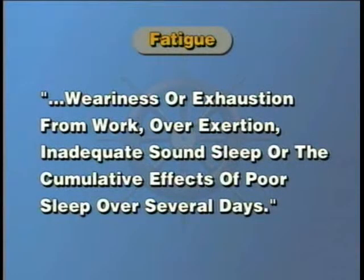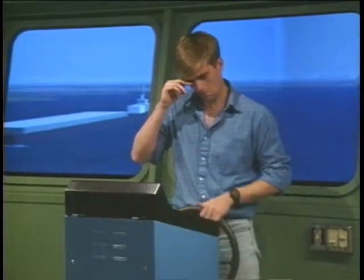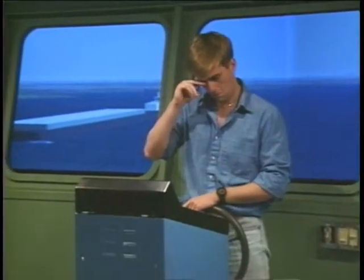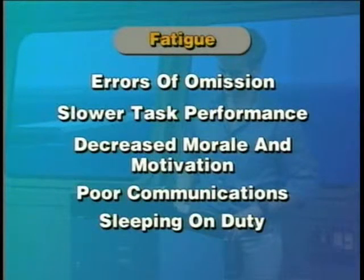Fatigue is defined as weariness or exhaustion from work, overexertion, inadequate sound sleep, or the cumulative effects of poor sleep over several days. Fatigue slows visual perception, decision-making, mental arithmetic, and impairs memory recall. Signs of fatigue are errors of omission, slower task performance, decreased morale and motivation, poor communications, and sleeping on duty.